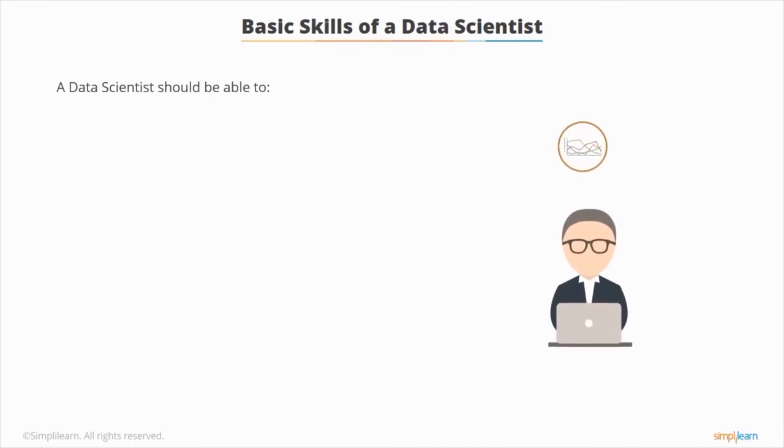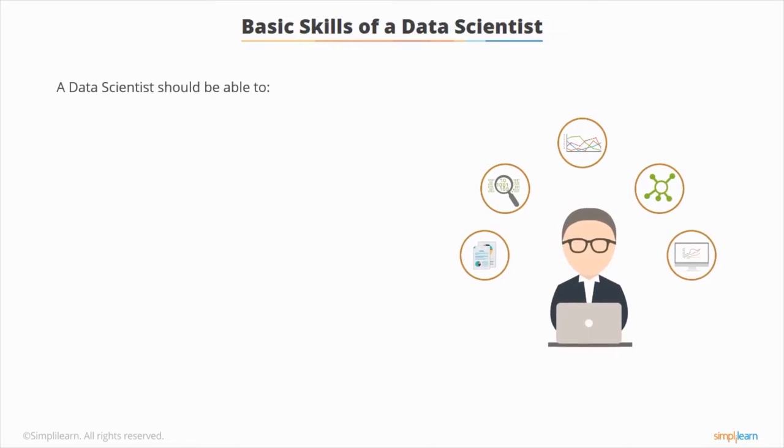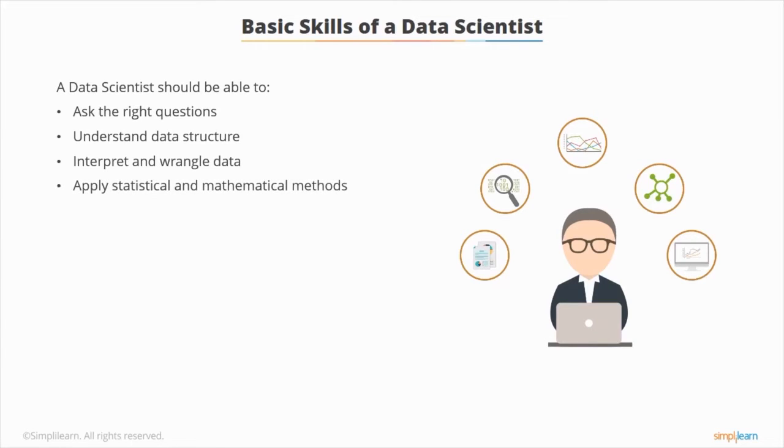Let us now look at the various skills a data scientist should have. Data scientists should ask the right questions for which they need domain expertise, the curiosity to learn and create concepts, and the ability to communicate questions effectively to domain experts. Data scientists should think analytically to understand the hidden patterns in a data structure. They should wrangle the data by removing redundant and irrelevant data collected from various sources. Statistical thinking and the ability to apply mathematical methods are important traits for a data scientist. Data should be visualized with graphics and proper storytelling to summarize and communicate the analytical results to the audience.